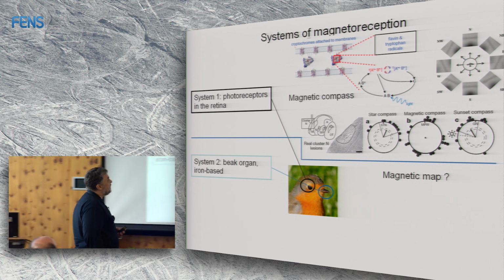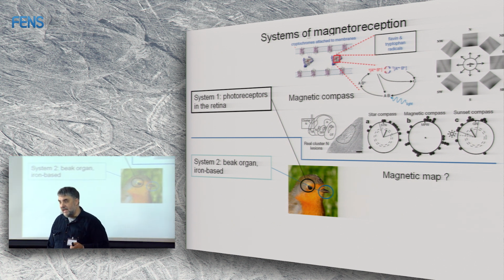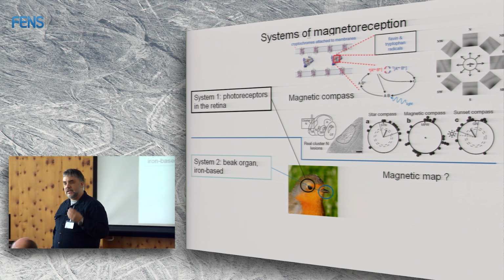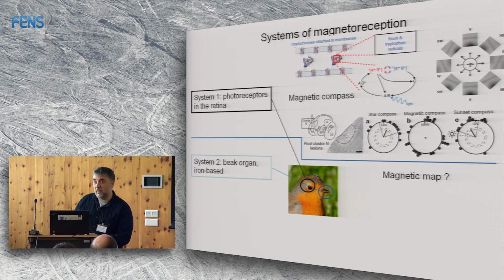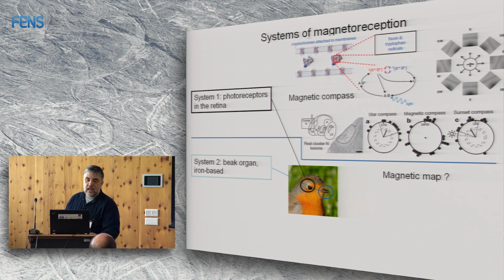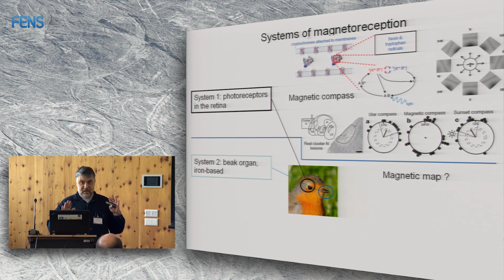And a lot of research is being done concerning the system, which is believed to be based on vision and is believed to be based physically on light-dependent chemical reactions that probably occur in avian retina. This vision-based magnetic sense that the birds have is believed to be used for the magnetic compass. And Henrik will talk about it a lot. And I'm not going to talk about this magnetoreceptor system at all.